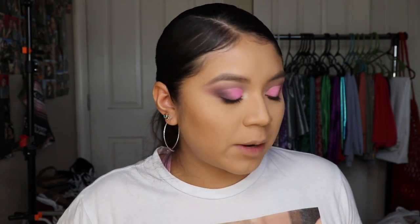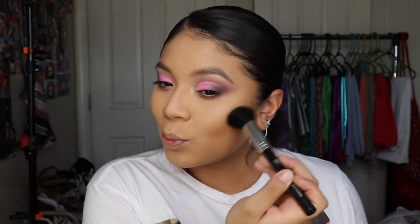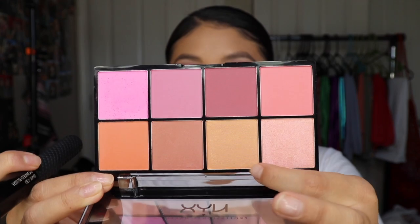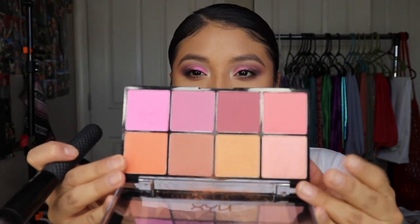Okay, so while I wait for my lashes to dry, I'm going to add blush. I'm going to bronze first. Actually, I'm going to use the Bahama Mama bronzer. And then I'm going to use this brush with this shade right here in the NYX Cosmetics palette to bronze. It's kind of like a rose gold shade. So if you can see, it added a little bit of a glow, but also warmth to my face. And I'm going to use the same brush and go into this one and this one, the two on the end. A little peach and a little shimmer.